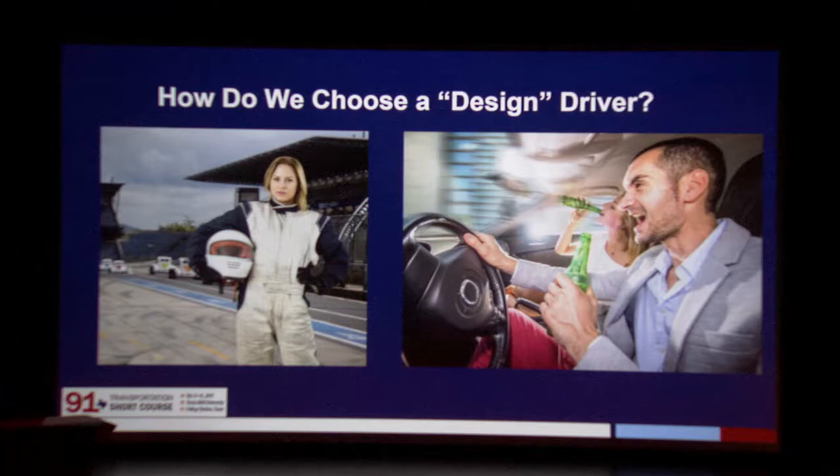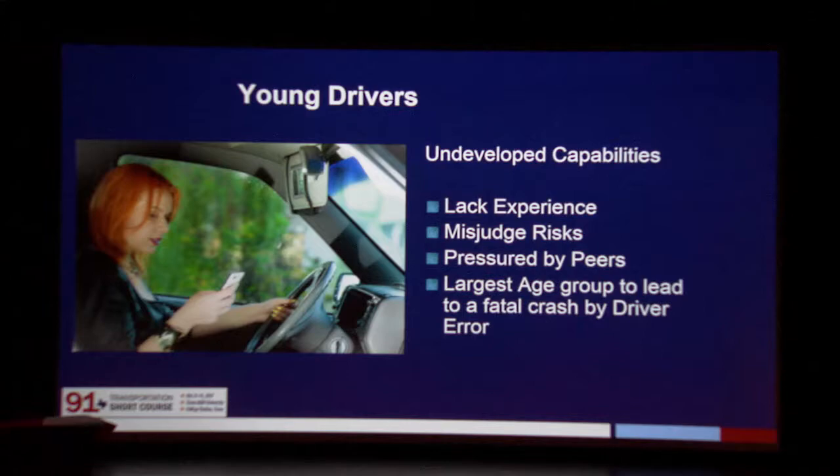And there's those drivers that are near and dear to us, those younger drivers. We love them, but they may have some underdeveloped capabilities. They may lack the best judgment at times. It may impact the way they drive.